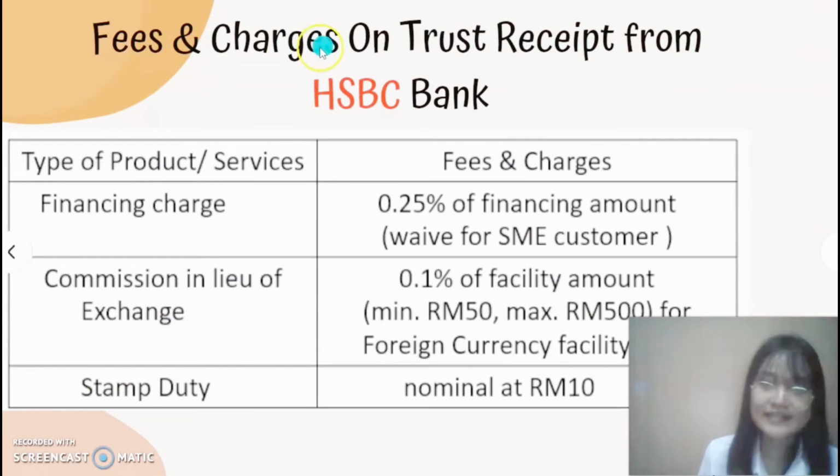Fees and charges on trust receipts from HSBC Bank. For financing charges, the bank charges 0.25% of the financing amount. This means that it is free for small and medium enterprise customers.